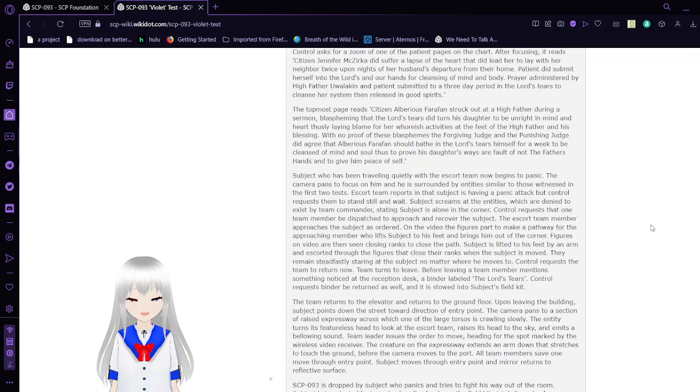The topmost page reads, "Citizen Albarius Erfan struck out at our High Father during a sermon, blaspheming that the High Lord's Tears turned him upright in mind and heartlessly yelling blame for her naughty activities at the feet of the High Father and his blessing. With no proof of these blasphemies, the forgiving judge and the punishing judge agree that Albarius Erfan should bathe in the Lord's Tears himself for a week to be cleansed of mind and soul, thus to prove his honest ways are fault not of the Father's hands, and to give him peace of self."